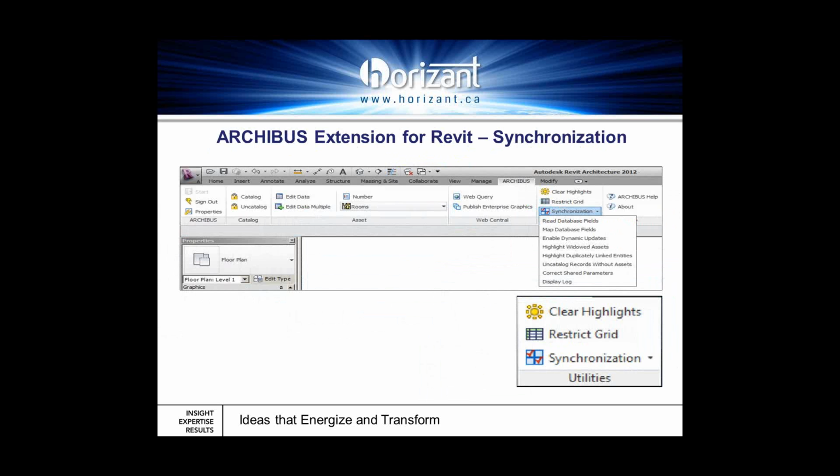Under synchronization, we have a couple of other options, and I'll briefly describe those, and then we'll take a look at the actual configuration of that. Read database fields pulls data from the database and updates the parameters in the Revit model. Like I mentioned with catalog, it's reading those changes to the elements in the model and updating ARCHIBUS. This command does the reverse. Whatever is flowing out of ARCHIBUS and updating the model, read database fields is the synchronization command for that.